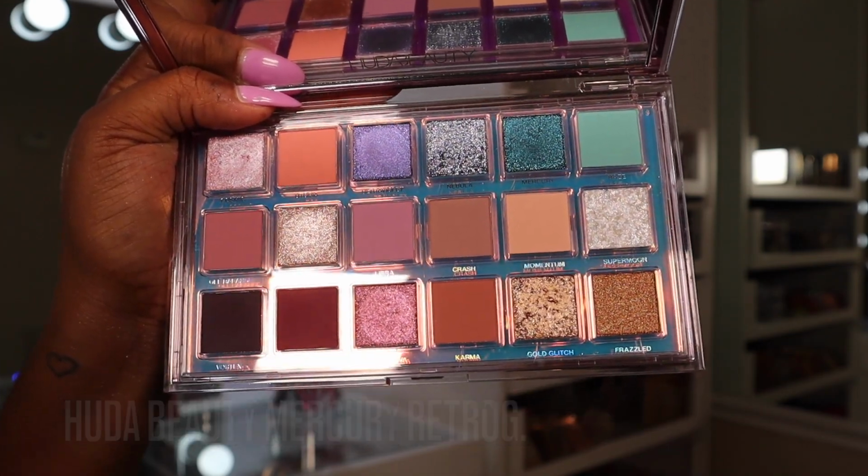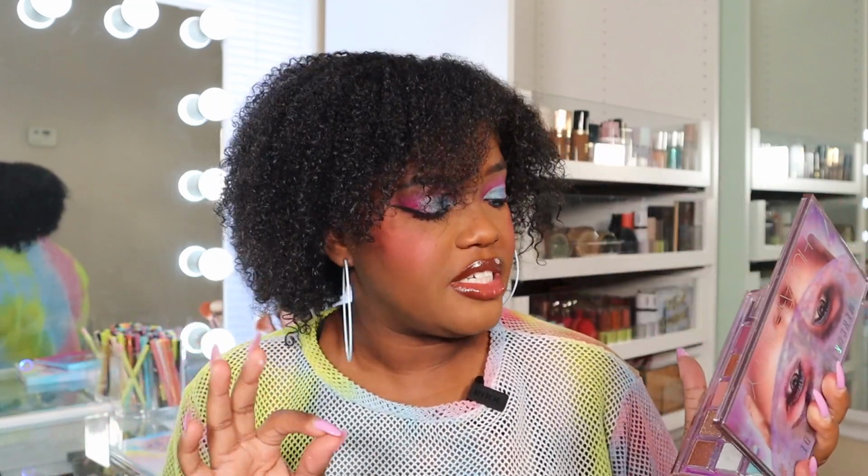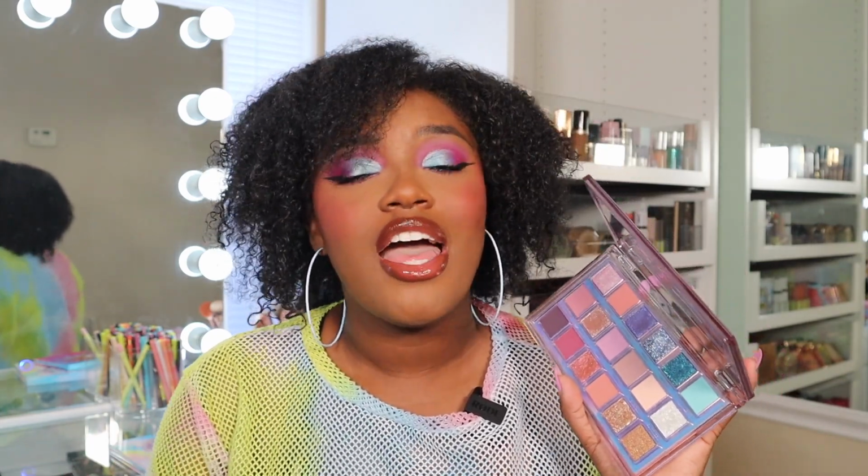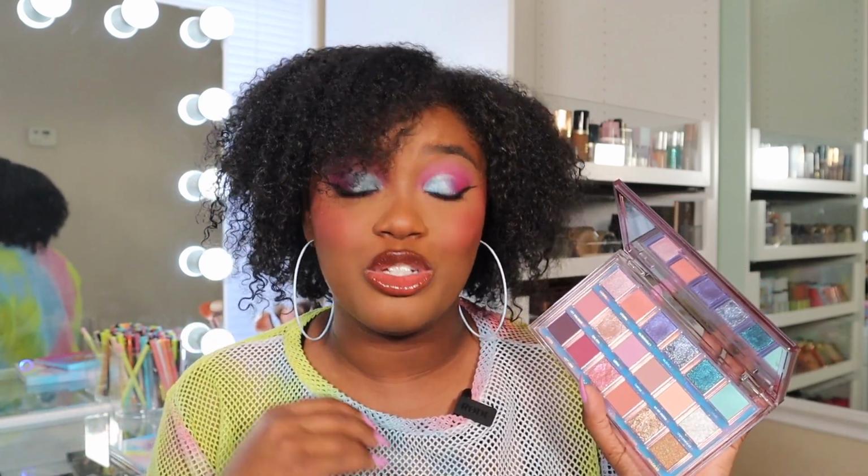Now this palette has been on sale for quite a minute. I think it's like 50% off on Sephora's site. Not sure if it's still in stock, but I feel like she might be discontinuing this because usually when she marks things down for this long at that big of a discount, it's going to be discontinued. So if this is something you have had your eye on and you want it, I don't think you should wait. I think you should get it now, especially while it's on super sale.